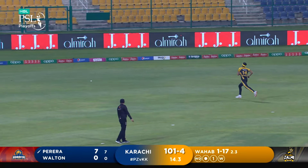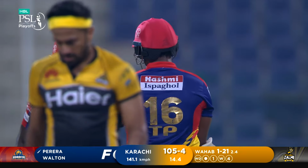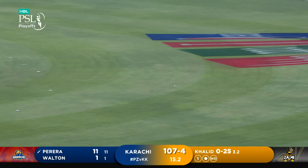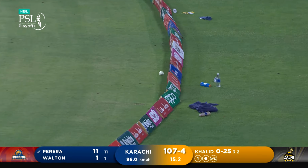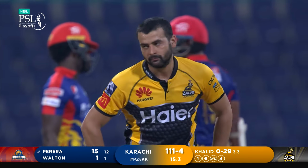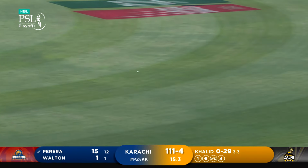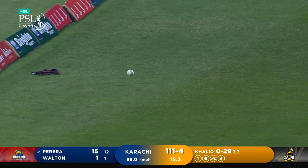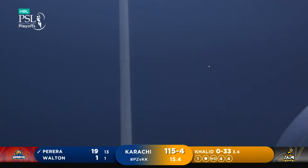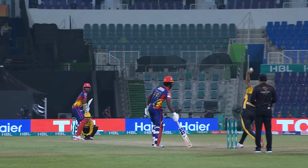Oh, that's gone for four. Followed him. The idea was right from Wahab Riaz, but somehow. Yes! Wahab! He smashed that through the offside. He does have a lot of power, and he got onto that. And again, powered muscle. Back-to-back boundaries. Well, you need a lot more than that, because that's gone sailing.